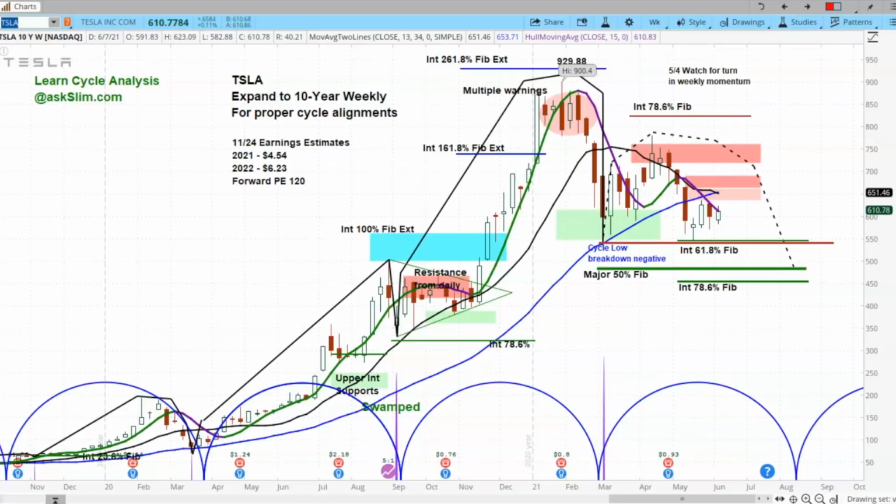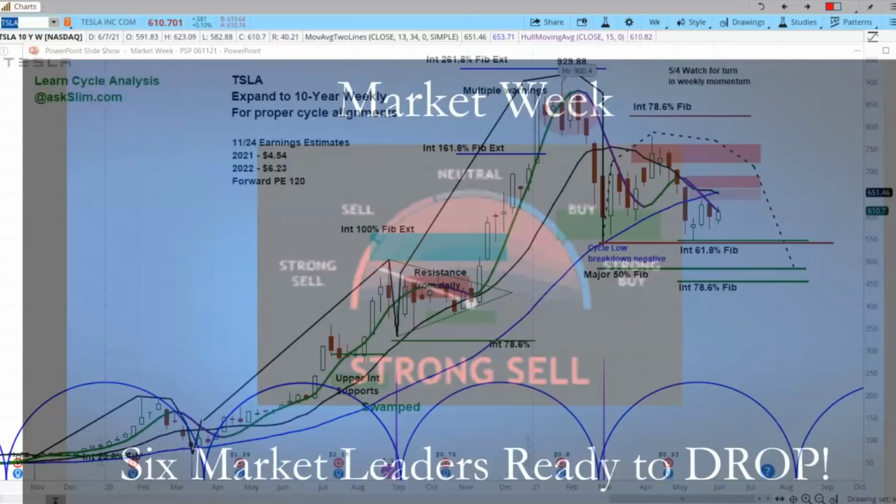But $131,000 is a pretty limited market. We don't think that it's going to save this stock from getting down into this area around 500 or a little bit lower. So we see this stock is a significant risk.